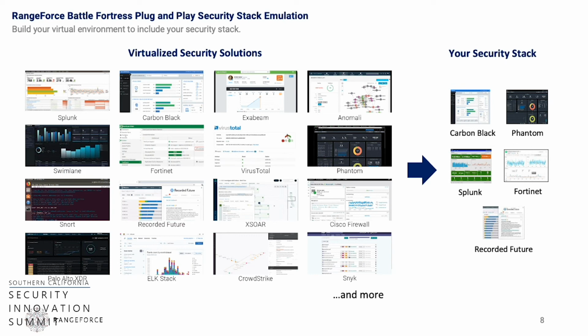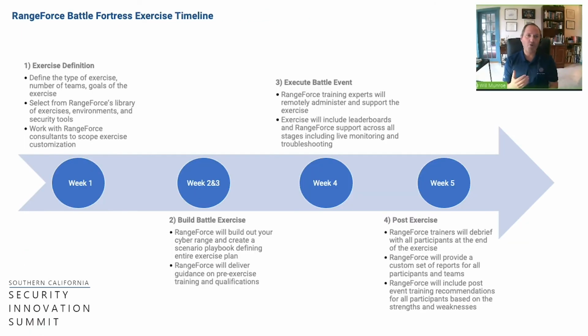The timeline for how these flow. So we're going to sit down with you and start by speccing out what are the goals of the blue team exercise. How do you want it to work? What you want for compromises. We'll look at what we've built already in the library that we need to play, and we'll scope out what needs to get built, including the tools you need. And then it's a 2 to 3 week process to go in, and we'll build that environment. Anything that's not there, we'll build. But we're also going to build playbooks that are going to walk your people through that exercise.